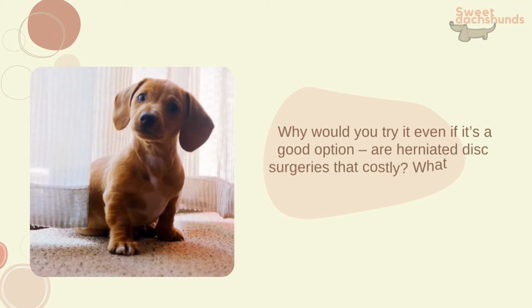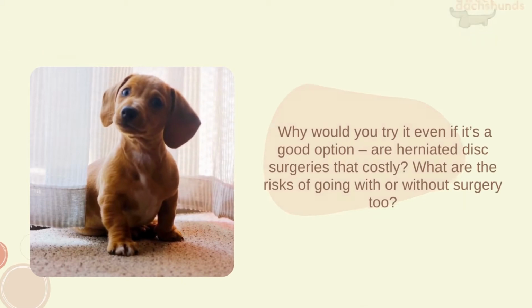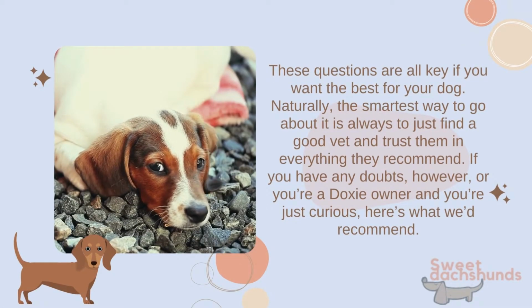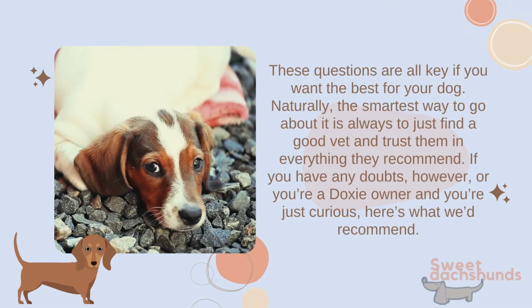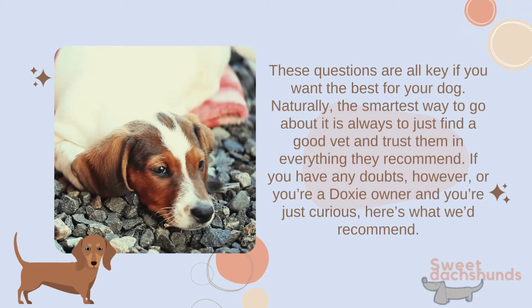Are herniated disc surgeries that costly? What are the risks of going with or without surgery too? These questions are all key if you want the best for your dog. Naturally, the smartest way to go about it is always to just find a good vet and trust them in everything they recommend. If you have any doubts, however, or you're a Doxy owner and you're just curious, here's what we'd recommend.